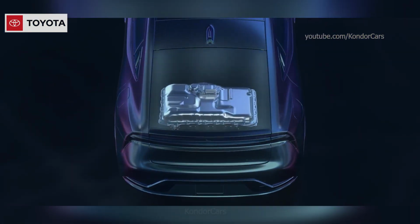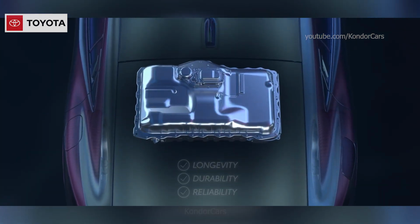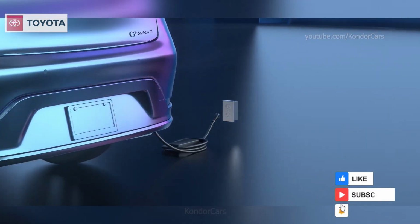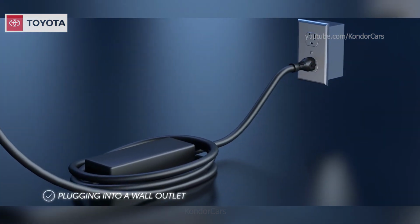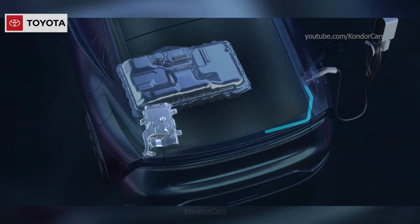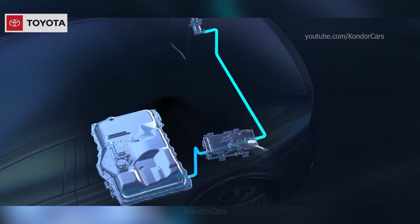Like the Toyota hybrid system, Prime vehicles use a high-voltage battery designed with longevity, durability, and reliability in mind. And like pure battery electric vehicles, they also include an onboard charger and a charging cable. This allows owners to simply plug the vehicle into a standard wall outlet to recharge, or a level 2 240-volt charger for quicker charge times. The onboard charger converts the incoming AC electrical current to DC current, which is what the battery uses to store power and power the electric motors.